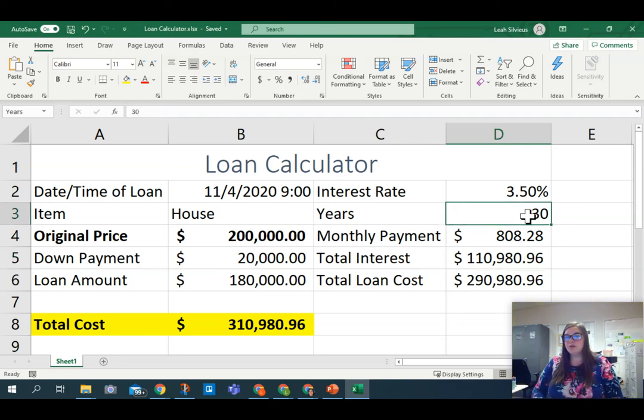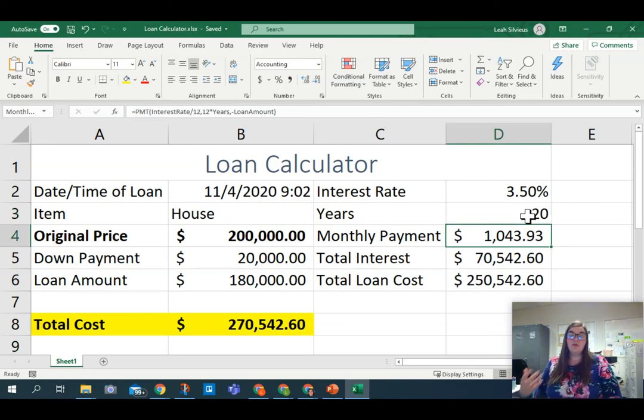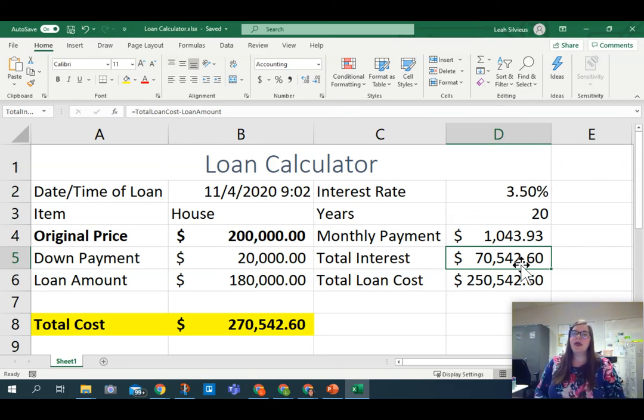But let's look at this. Let's say you take your years and you decrease it. You know you can pay $808 and you could probably pay a little bit more. If you decrease the number of years to 20 and hit enter, you're going to be paying only $240-ish more per month, and you'd be saving $30,000. It's amazing how when you give them less time to charge interest, you're going to be saving yourself some money.